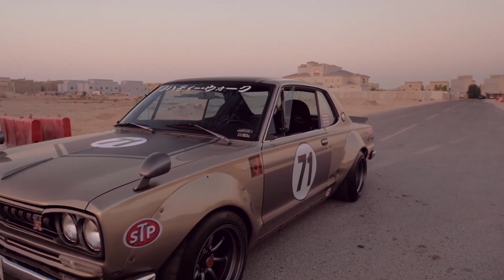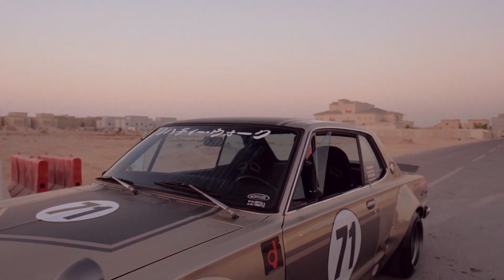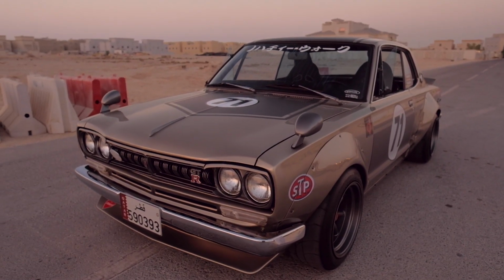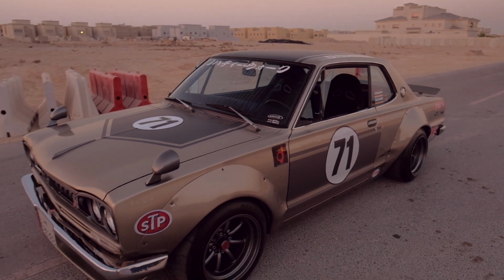And what kind of rims are these? The Satara rims. Very nice. And it's a wide body kit? Yeah, wide body. And so it was completely stock when you bought it? Yeah. And then you've completely modified it? Yeah. And so any unique modifications that you can talk about?